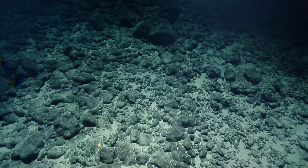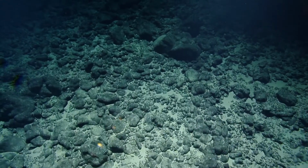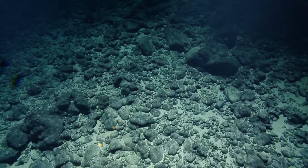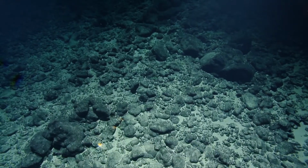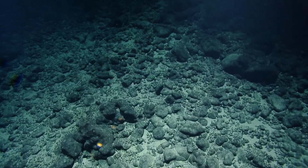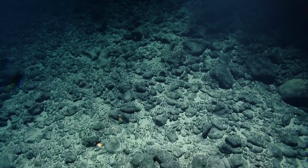How's the current, ROV pilots? It's noticeable, but totally manageable. It's definitely blowing from my right to left, which means it's going east. And that may be why we're not seeing quite as many animals, because the current isn't strong. Down here, the faster the current, the more efficient the feeding, because that's what brings the food. Push me that way. Yep, it's coming from the west, going east. Yeah, pushing me east. Gonna keep it going.